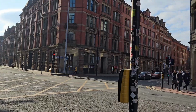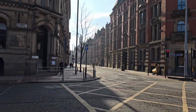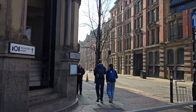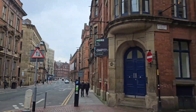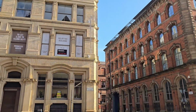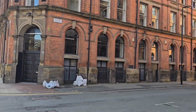We are at the intersection of Portland Street and Princes Street. Look at these super cool buildings, y'all. Oh, this is awesome. All right. It's important to turn right and left because you're going to see all kinds of cool stuff down the alleyways and side streets. It's just one amazing building right after another. I mean, look at this, y'all. You look on the side streets and they're just as awesome.